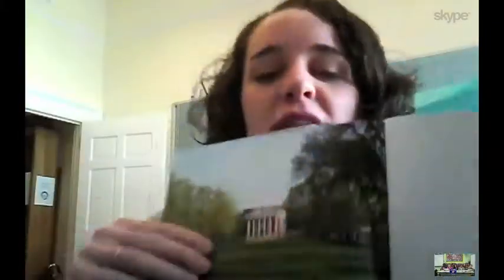This is another picture of our campus. See how pretty that is? With all the trees. So a lot of people like UVA because of how pretty it is. But I think more importantly, for a couple different reasons. One, we're one of the top ranked institutions in the country. So out of all the colleges in the country, we're ranked 25th. So that's pretty good.